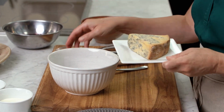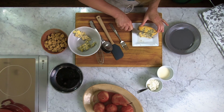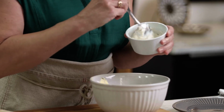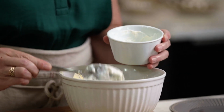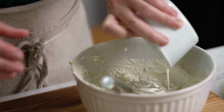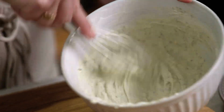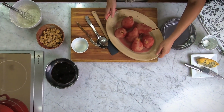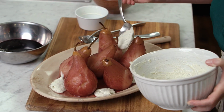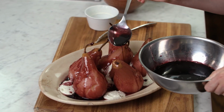This is Stilton, so this is like the granddaddy of blue cheese right here. You want about 4 ounces. I just have some Greek-style yogurt, and then I have heavy cream, because of course, why not? So around each one of the pears, I have a little dollop of the blue cheese. Here is my wine reduction.